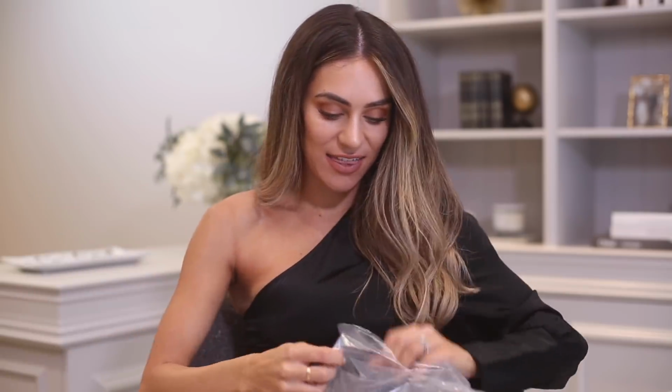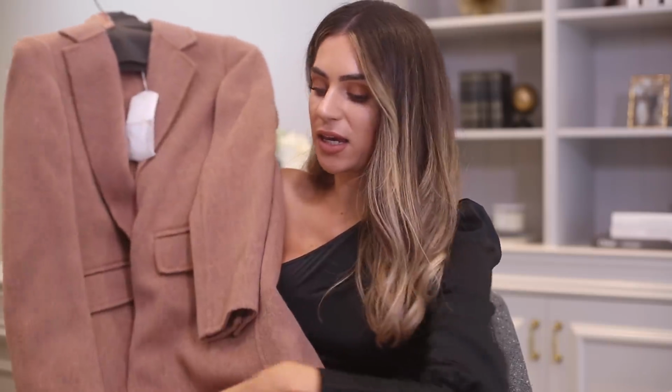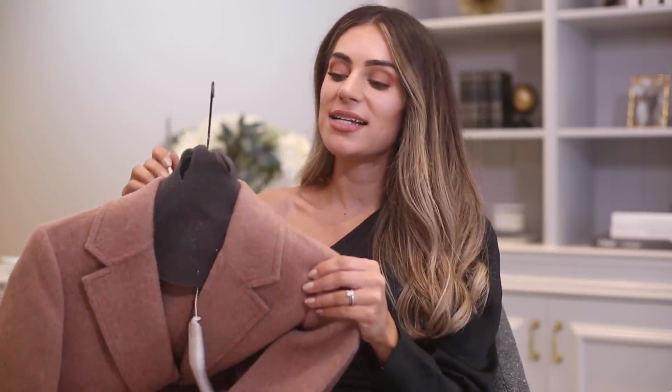But what? Oh, yes, it is. Big sign on the front says Vince. This is a gorgeous, what's the colour? Vintage rose coat. One of my favourite colour combinations for autumn winter is a dusky pink teamed with usually black boots and also some oxblood accessories.